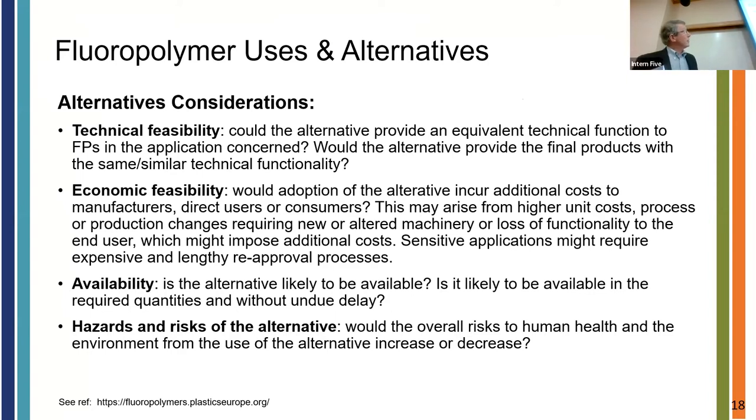You look at technical feasibility. Does it work? It's pretty important. Economic feasibility. You've got to be able to afford it, but you have to look at all the other factors. Availability. You know, when folks were doing the work in Washington State, for example, they were looking at available substitutes for paper products. Are they available? So these are very important questions to ask. They might be available at some time, but are they available now if you want to substitute? Then, of course, hazards and risk. Are you regrettably substituting? The favorite two words, right? You don't want to be doing that.